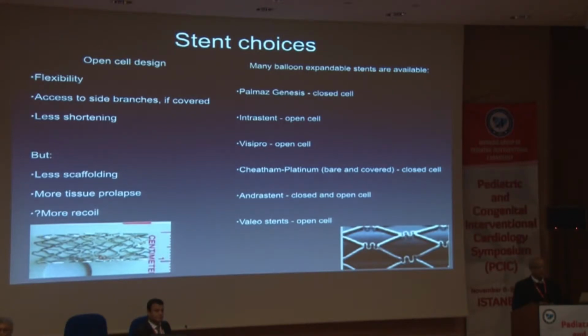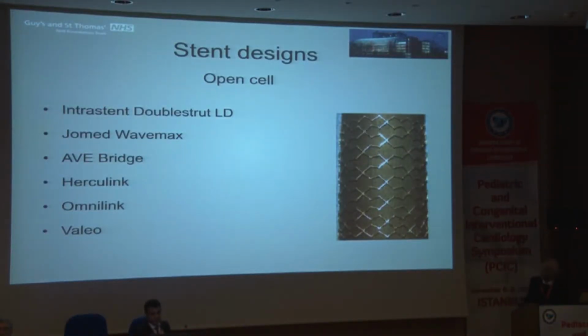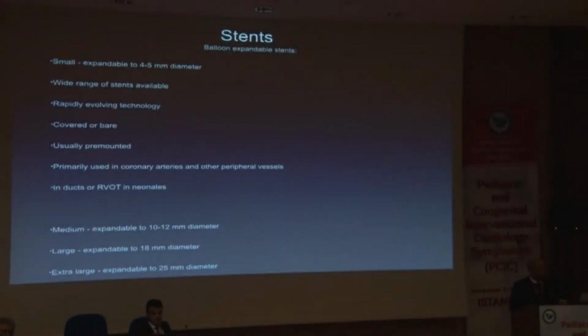Now, we have a variety of balloon expandable stents available of different cell types. So, for example, Palmaz Genesis is a closed cell stent. IntraStent is an open cell, VisiPro an open cell. The Cheetham Platinum, whether it's bare or covered, is a closed cell. Andra stent is a hybrid of both closed and open cells, and Valeo stent is an open cell stent. Here are some other varieties of open cell stents. We don't use all of these in our practice, but the IntraStent and the Valeo are the main ones at the larger end of the scale, or the medium-sized vessels, and these are the much smaller vessels. The Jomed WaveMax used to be for medium-sized vessels as well. So here you see an IntraStent open cell stent, which I'll come back to later on.